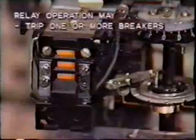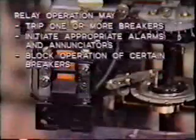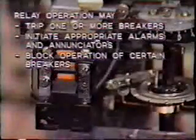The objective of function tests or operation tests is to verify that when a particular relay operates, its output produces the desired action. Typically, relay operation may trip one or more breakers, initiate appropriate alarms and annunciators, block operation of certain breakers, complete a permissive circuit so as to enable other circuits to function, or trigger operation of a power line carrier circuit or other communication channel. I'm sure that you can think of many other protection relay functions.